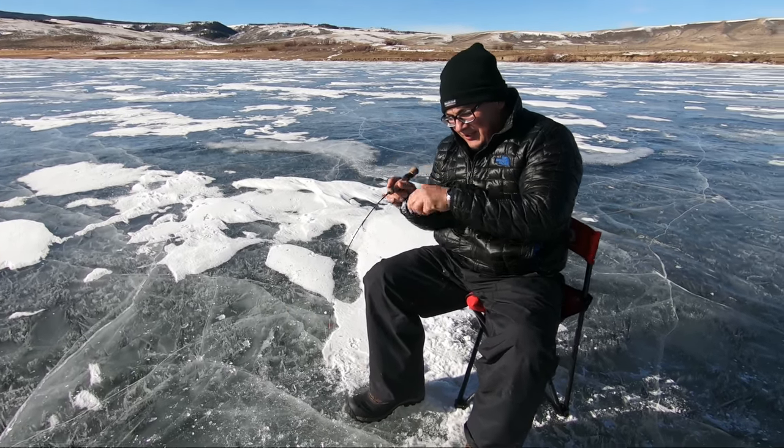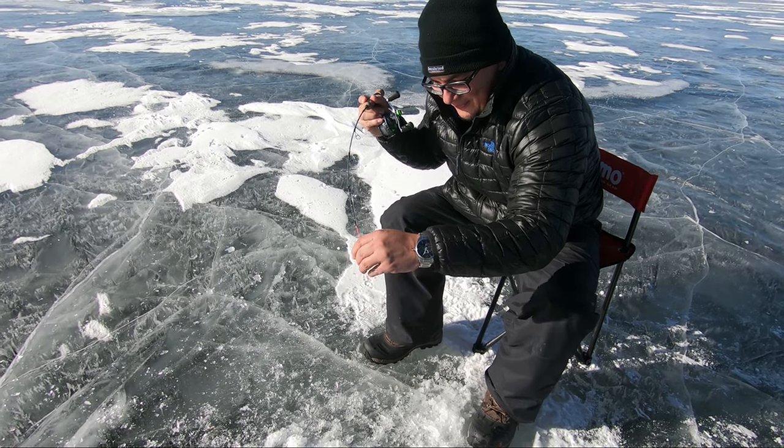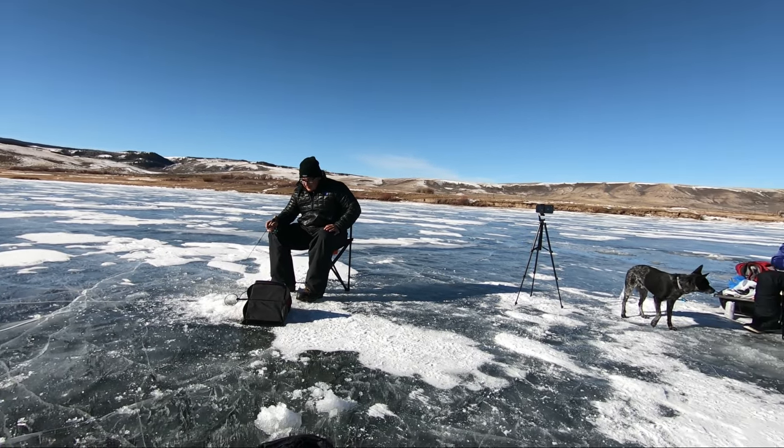Good work, Colorado Fishing Addict, and I think his 50th fish of the morning. I may be over exaggerating, but that's a good one you got there. Very nice. Come on.